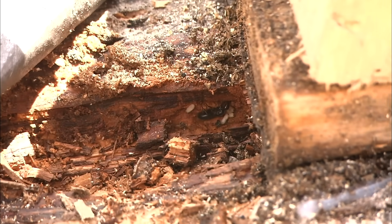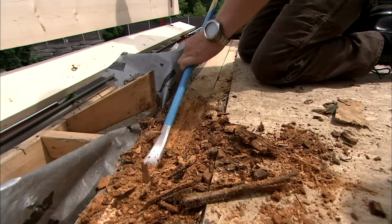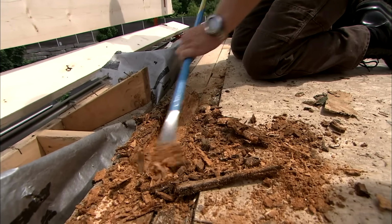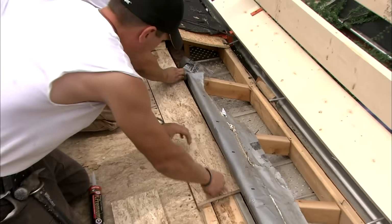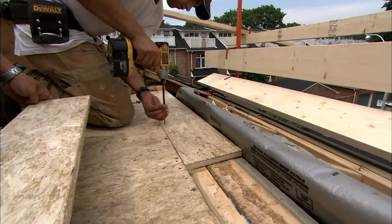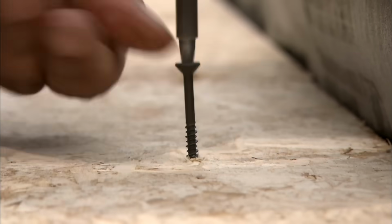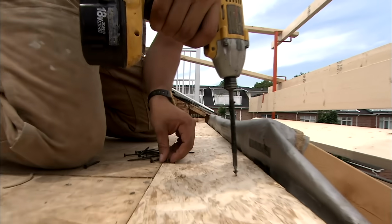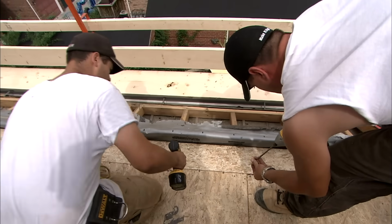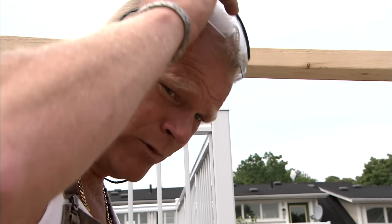Oh, there's one of our good friends. That's a big one. I just wanted to pull out the rotten stuff. We'll vacuum it all up. What I am going to do is cut a piece of flooring to go right across that. We'll put down some PL premium and hit it with a few screws and then restructure in. It'll be fine. Because it's not going to get wet anymore, it'll eventually dry out and it won't be an issue anymore. Just take away all that rotten wood so the carpenter ants don't have a home.